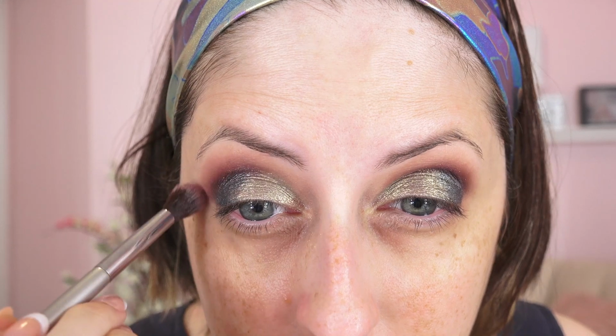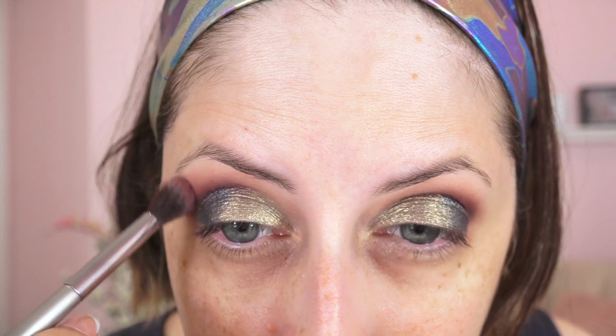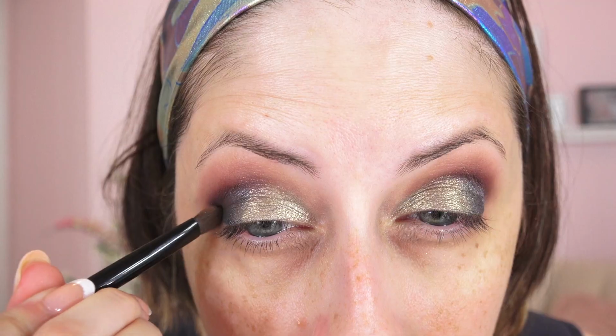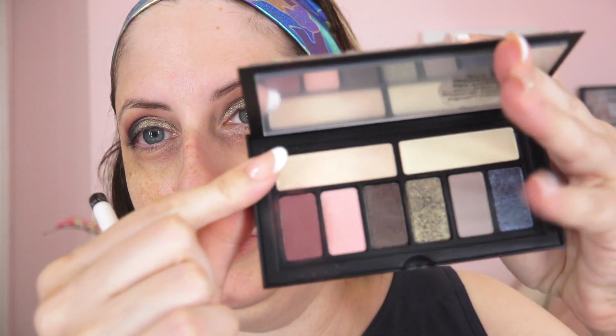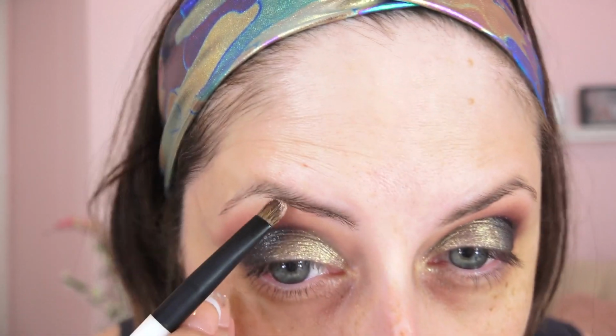I'm just gonna enhance that transition area a little bit with more of the purple, but I don't want to get it too dark. I just want a nice diffuse transition there. The steepest color I'm going to put in the very outer corner, and that one is All the Heels. Up under my brow bone I'm going to use this shiny, beautiful duochrome Heart Healer. Kind of a soft champagne, and then it has a duochrome.